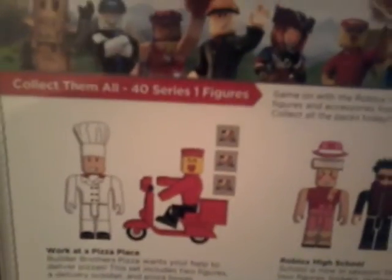Oh, I didn't really realize about this guy back here. So here, we have Work at a Pizza Place. So we have the chef, and we have 3 pieces of boxes. We have the pizza deliverer, and we have the motorcycle, and we have right here Roblox High School. We have Nick, we have the 2 skateboards, we have the lockers, we have Sally.